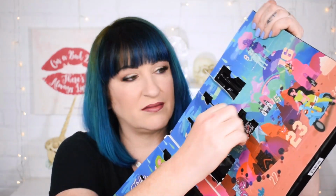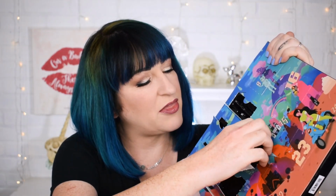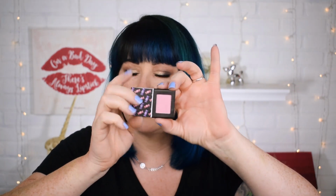It is matte, definitely very matte. I don't know if you'll be able to see it on my skin. It's almost the color of my skin. It's a little bit lighter. There we go. Number 14 is another eyeshadow, and this is in Candy Stash.